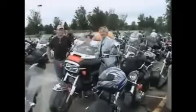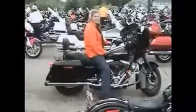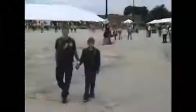The Ride for Kids to help children with brain tumors. You're enjoying this right now. There isn't much more I can say other than motorcycle people are the greatest. We raise toys for kids that don't have toys. We build monuments for the Iraq war veterans that lost their lives. And there's thousands of other rides that we do.